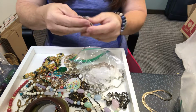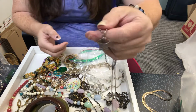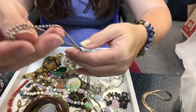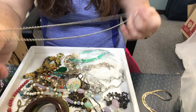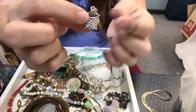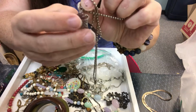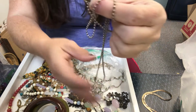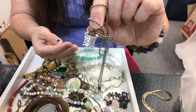Let's see what I've got here. Oh, this is neat. Let me see. Oh, that's a basketball. This is a basketball. And this is like a cheap beaded chain, but it's not as yucky or old as that one. This is a nicer chain than the other one. And that's pretty neat. That there might sell, I'm not sure. I wonder if I'd have to change out the chain. I don't know, but that's pretty neat.